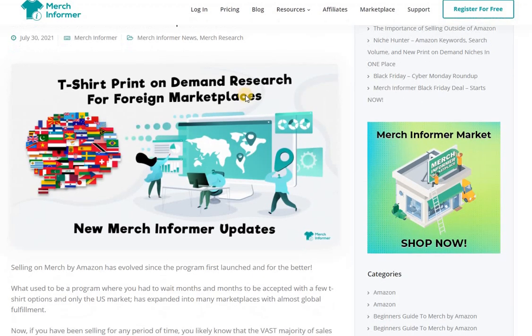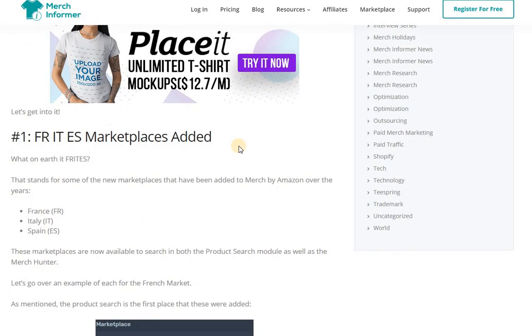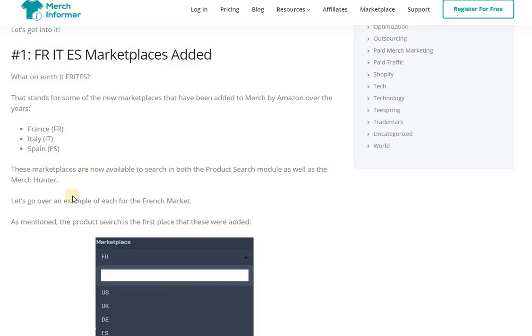So let's see what the updates are. Basically, what they've done is they've added international marketplaces to their research tools. So right now they've added France, Italy, and Spain. As you can see here, this is what they say. These marketplaces are now available to search in both the product search module as well as the Merch Hunter. And then they go over some of these examples.